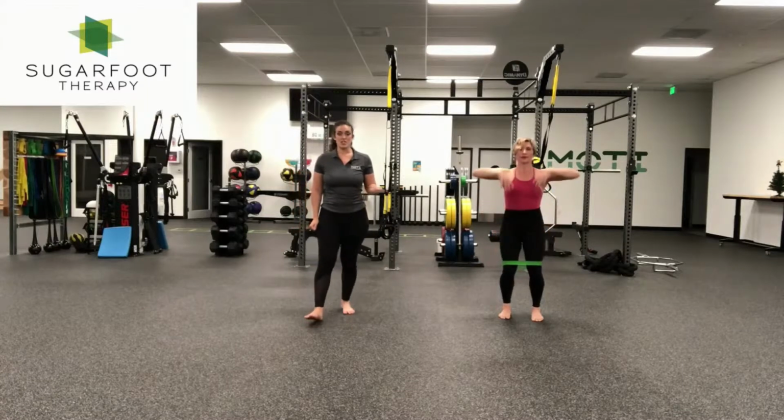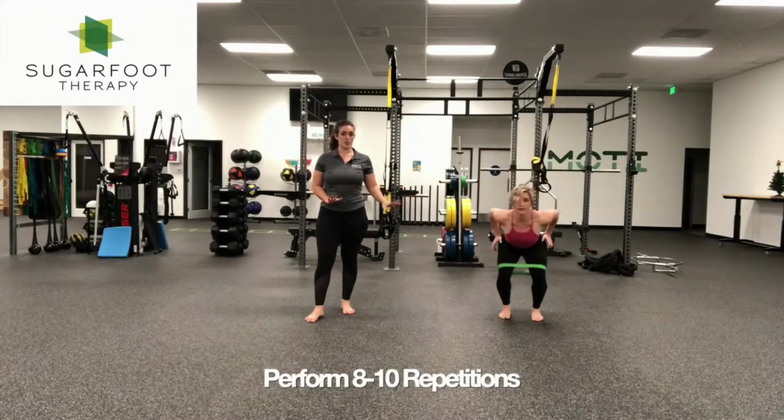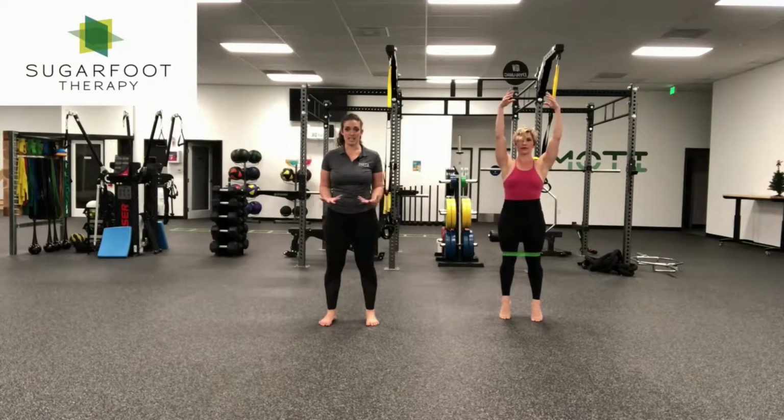Good. So with this one, this is our base level, but this could be as far as you go if it's already wobbly. We can do about 8 to 10 repetitions of this until you feel like you have the mechanics down.